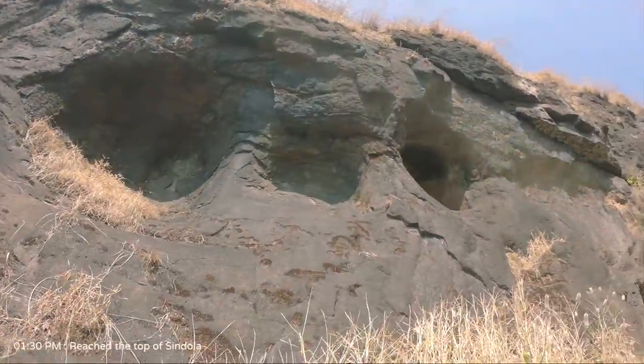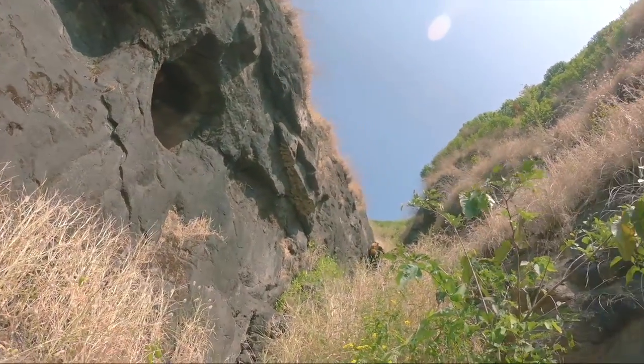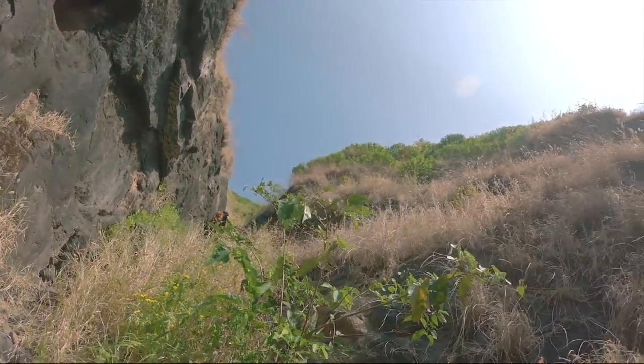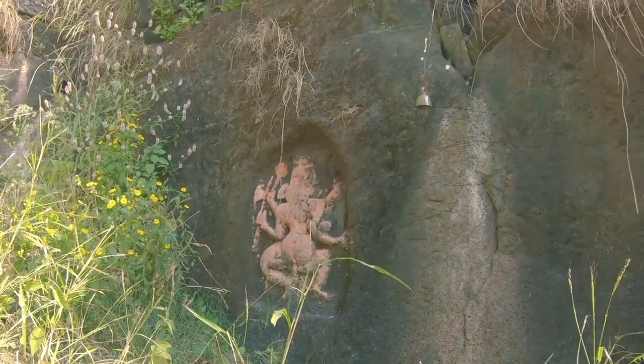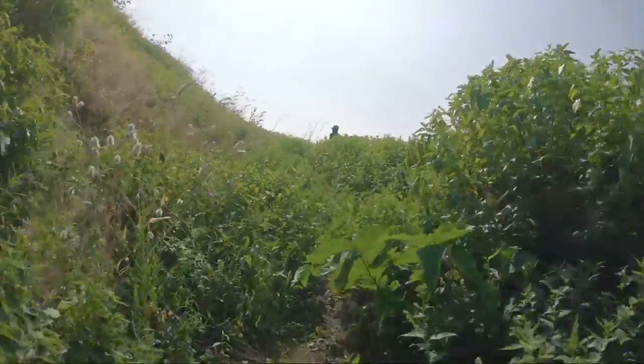It was 1:30 p.m. when we reached the top. You will come across a Ganesh sculpture engraved in the rocks, a not so visible main gate, and a few water tanks.